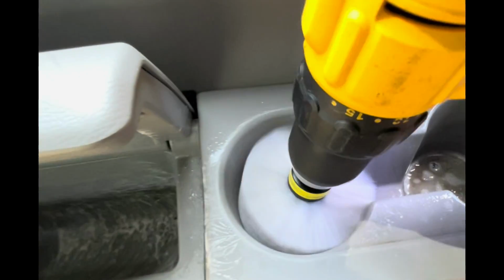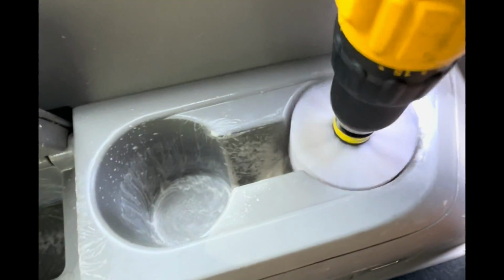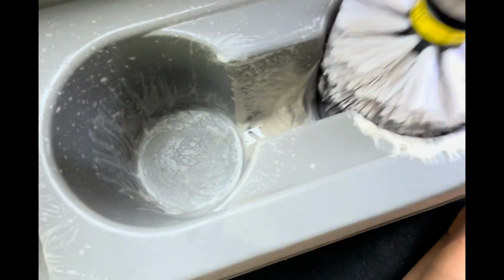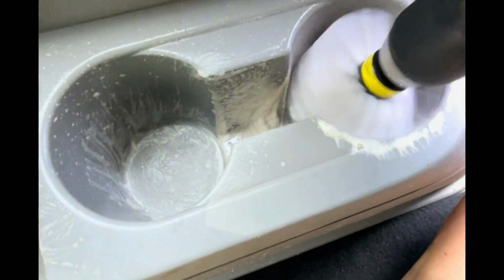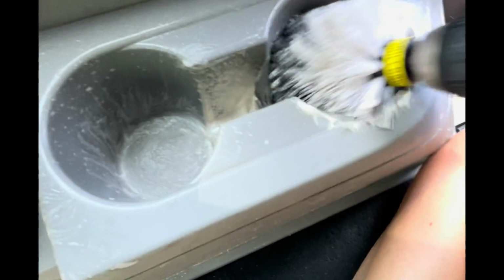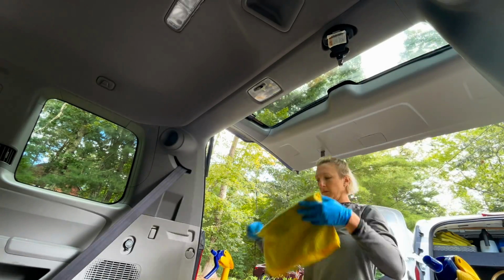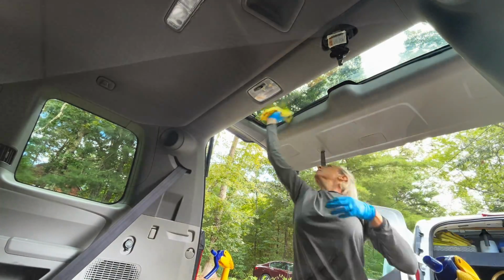A lot of people have told me to use steam, and so my last 3 details, I fully steamed them rather than using my interior cleaner, and honestly, I didn't like it. It doesn't deep clean the way that Express Interior Cleaner deep cleans, so I went back to my process on this detail. And then I cleaned the back windows so that the back is totally done.